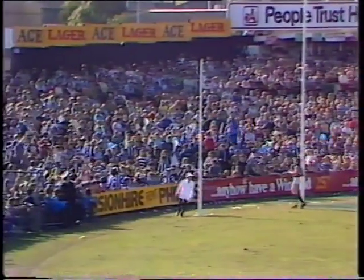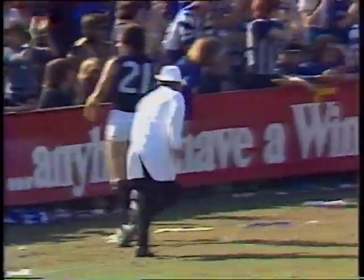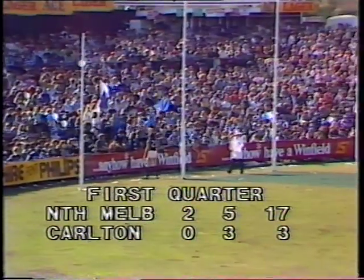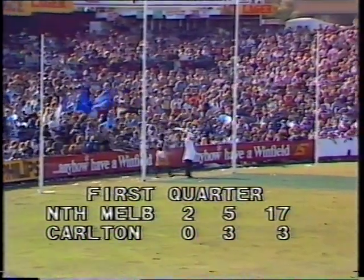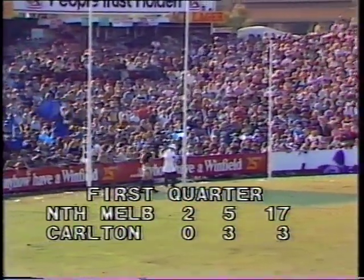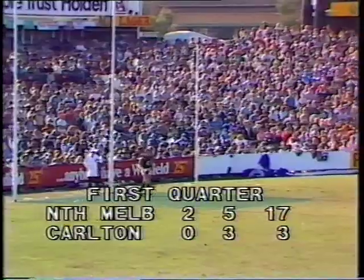A goal coming up, I would say. It's a long kick, but by golly, he's off target and through for 1 point. So at the 24-minute mark, it's North Melbourne 2 goals, 4-17. To Carlton yet to score a goal, and they're only 3 points on the ball. 2-5, I'm sorry. 2-5-17.